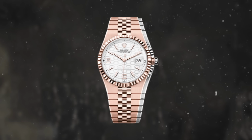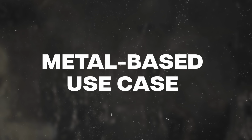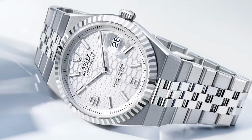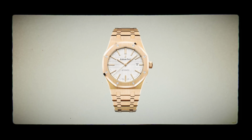They managed to get it to a point where people tend to differentiate Rolex's casual, sporty versus dress by metal. In this particular case, your rose gold would be your watch you wear with a tuxedo, and the steel would be the one you would wear with a pair of jeans. But in terms of competition, I'll pick a Royal Oak in rose gold automatic versus this watch every single time.